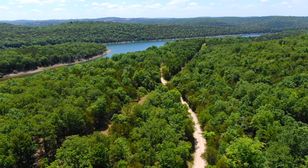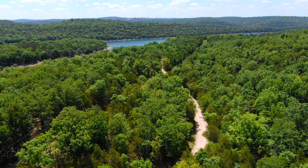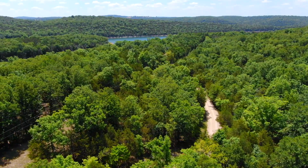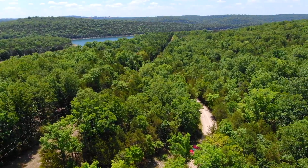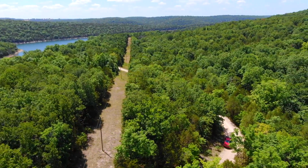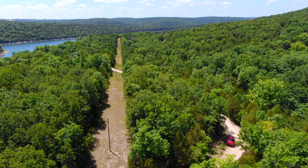That Corps of Engineer land is also open for public hunting, similar to National Forest. So pretty unique situation to have the lake, to have the Corps of Engineer land, which is all told a few thousand acres of additional land that you can use for hunting and recreation, and to access the shore of Bull Shoals Lake. And this does have, I think we mentioned, about 180 feet of direct frontage on the take line at Bull Shoals Lake. The entire east side of this property fronts that Corps of Engineer take line, so fantastic.